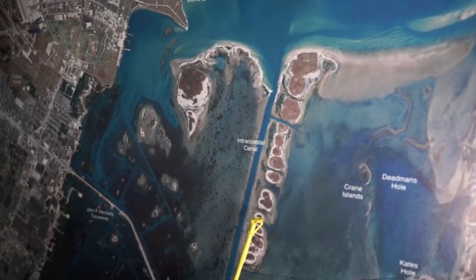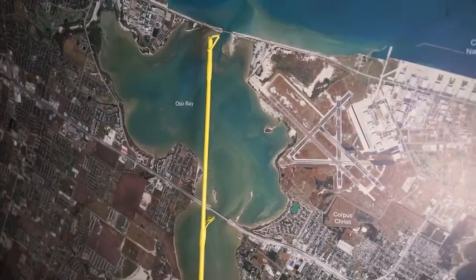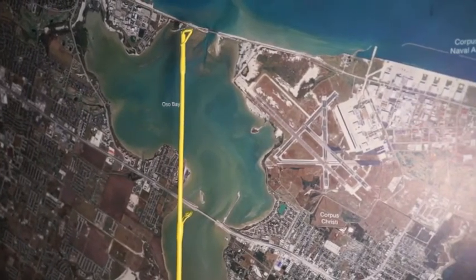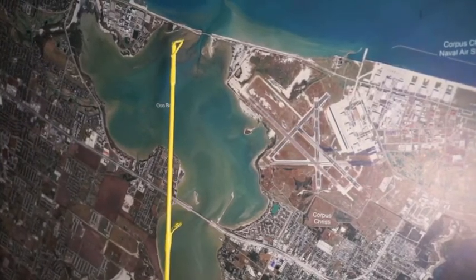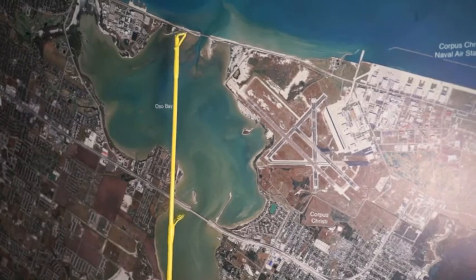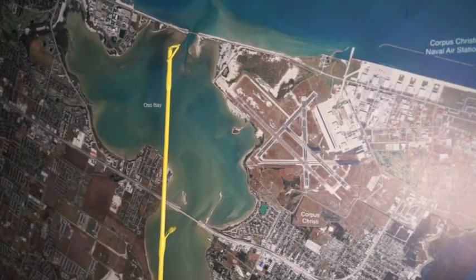They've also been catching some really good trout right around the bridge at Oso Bay. Most people are using soft plastics and live shrimp under corks, but we've been doing some wade fishing in here and catching some really nice trout and a few nice reds.